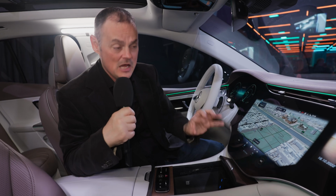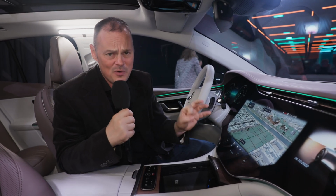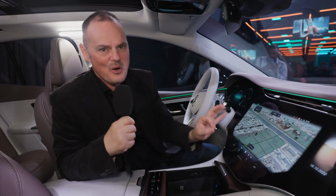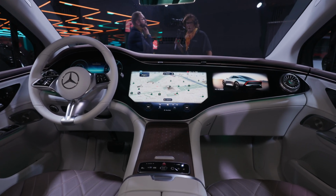But for the rest of us, don't panic. That's the good news. You can get the EQE with a standard display. This costs a staggering €8,500 extra. So you don't want it, you don't have to have it. And that means that you can still connect to the car in a way that makes sense for you personally.